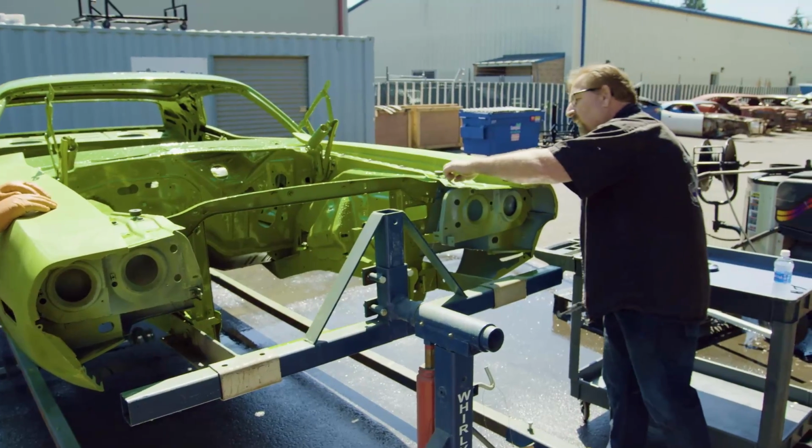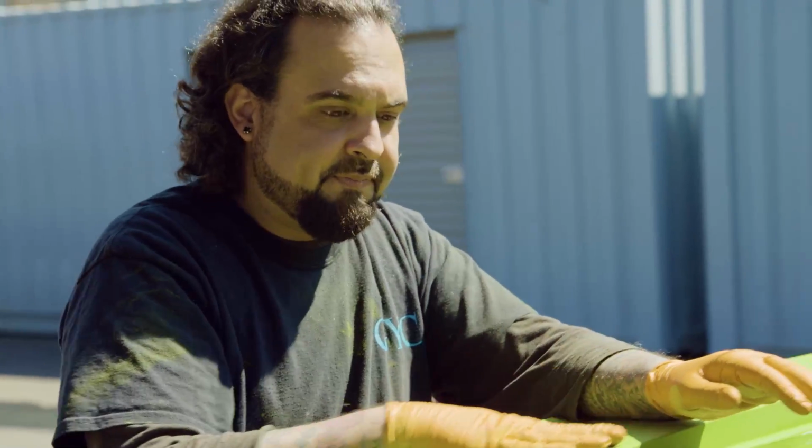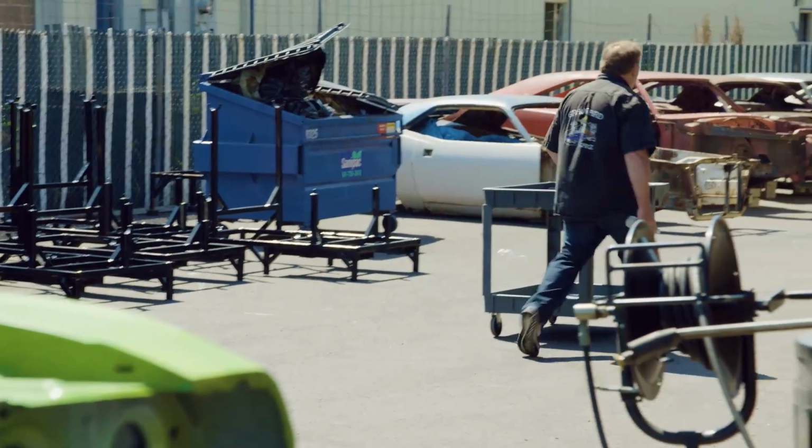I'm seeing rust up here. I want to make sure there's metal etch on that. There will be. Everything looks good, though? Everything will work just fine, sir. All right, thank you. Again, I'll be here tomorrow morning when he's ready to start spraying it to help him out all the way through the paint process. I'm going to get up early like I normally do, and I'm going to try to have this car knocked out before he even gets here.